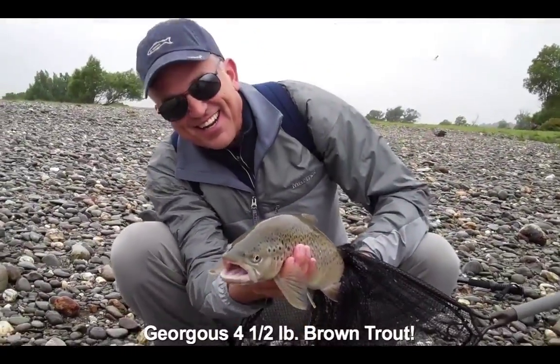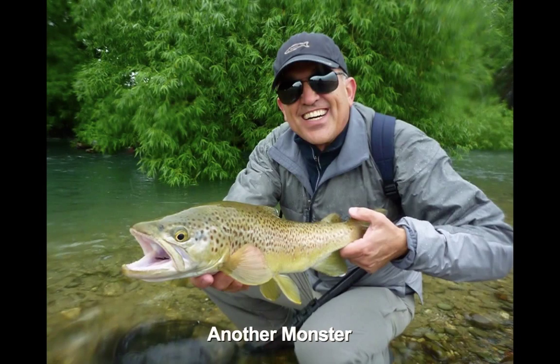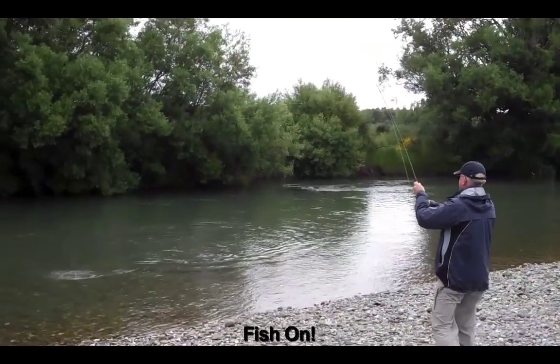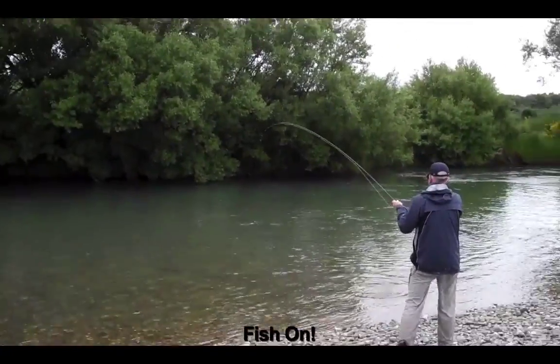Beautiful 4.5 pound New Zealand brown trout. Gorgeous. Well, a nice little drift up the edge there, and something came and nabbed our fly.